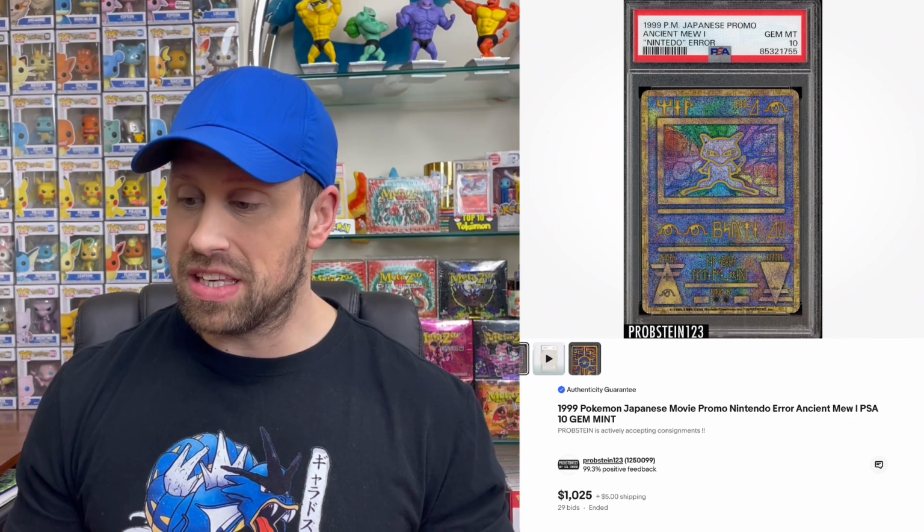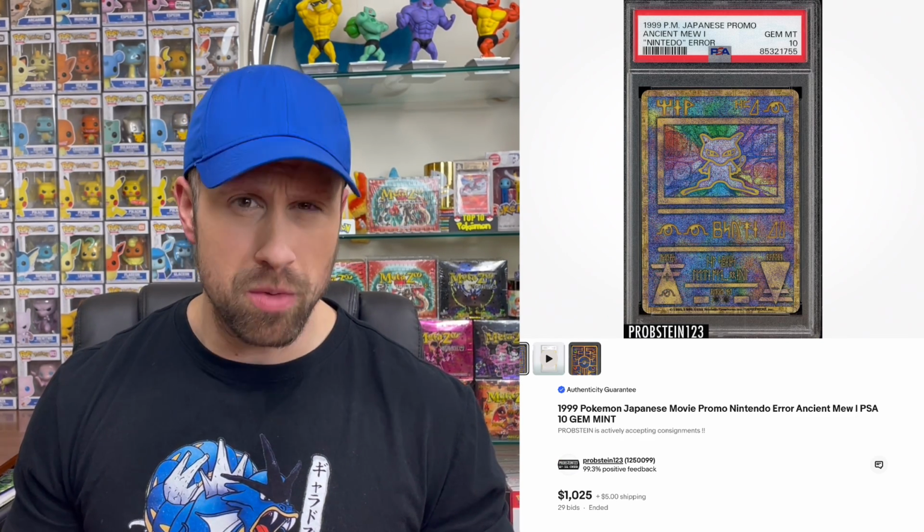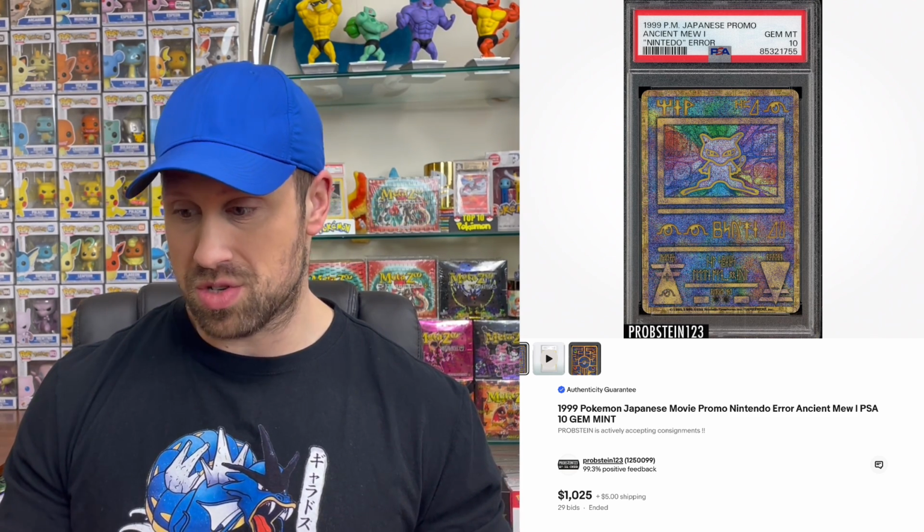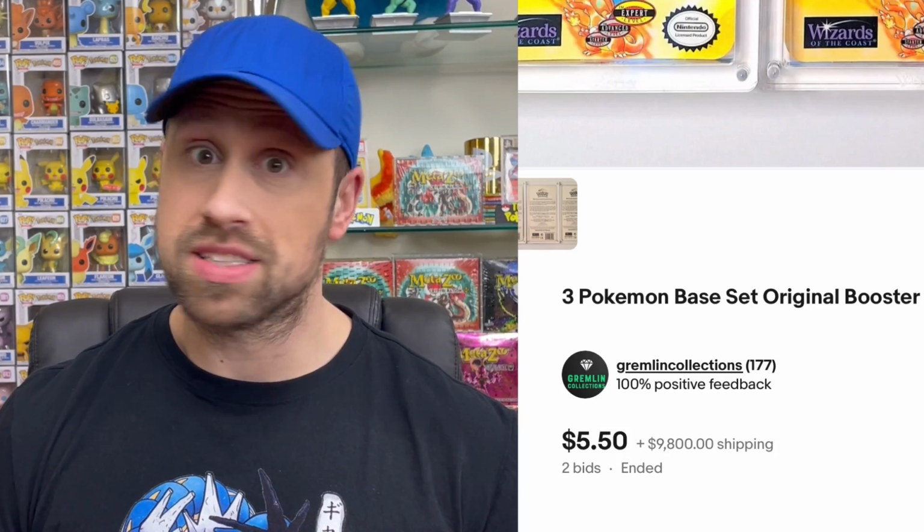Let's start on eBay with this Dialga EX from Plasma Blast. You don't see a lot of full art EX cards come by in auction, let alone in PSA 10. This one here sold for $1,006. And then here we have the Nintendo era Ancient Mew promo card, as a PSA 10, sold for $1,025. And then here we have 3 base set Shadowless blister packs that sold for $5.50. Woo! Boy, that's some pricey shipping.